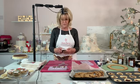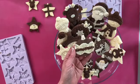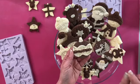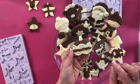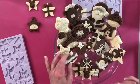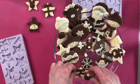I love the bauble where you put the different colours in. It's just because the chocolate is quite thick when you pour it in, you've got to watch any small areas. You could also use a fine paintbrush, as long as it's a good paintbrush with no loose hairs, to brush the chocolate into the area.